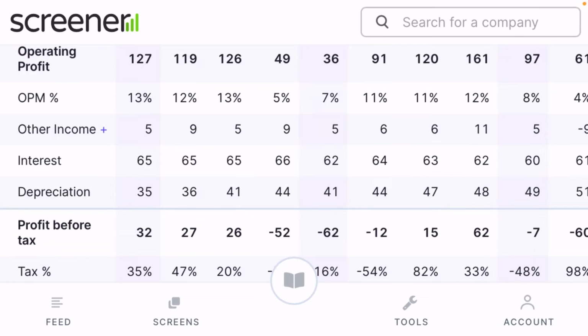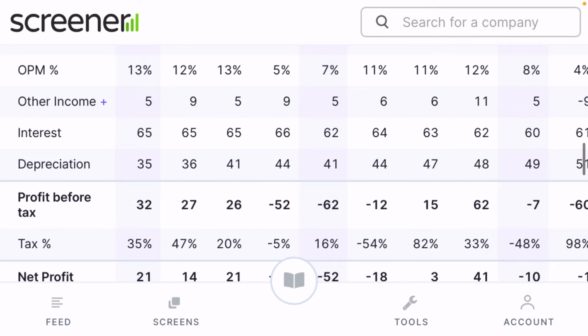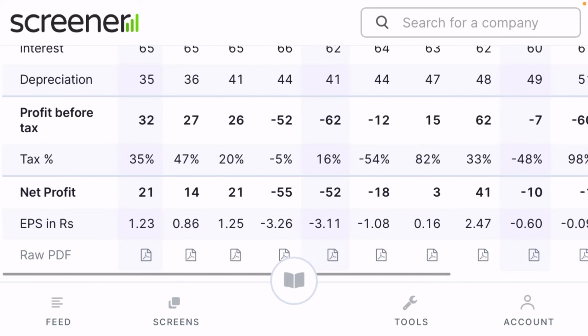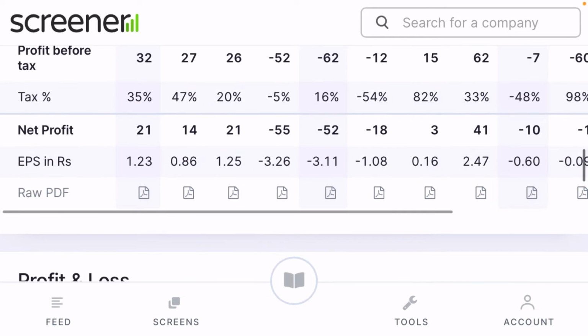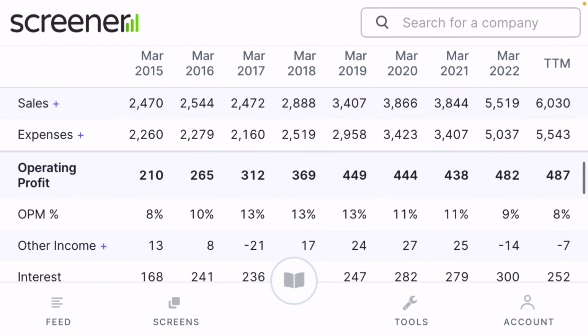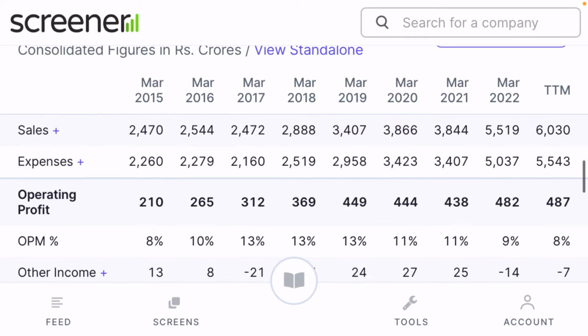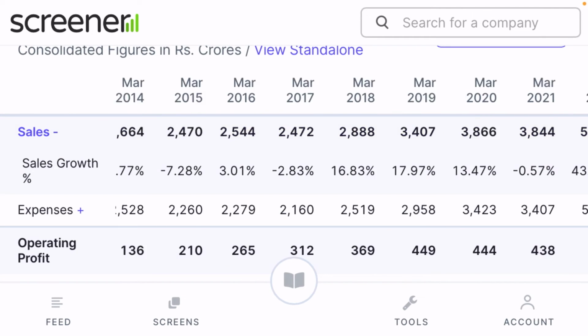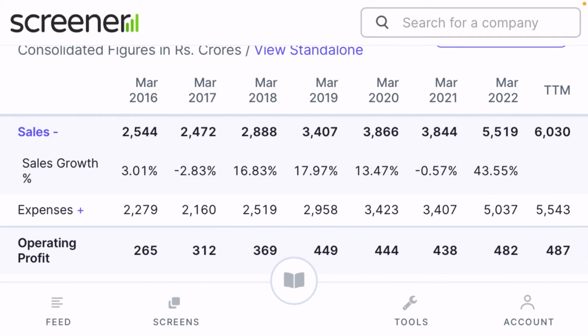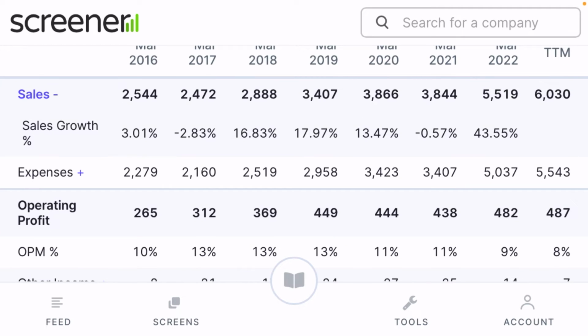And if you talk about the company's interest, the company is paying interest consistently but flat. If you talk about profit, the company is not making much profit. That is one more concern also. The profit is flat or negative. But there is a chance of it increasing because of the lot of development in the country. If you talk about the 10-year sales, in 2011 the sales were 1378. Now it is 6,000 crore, which is very good.